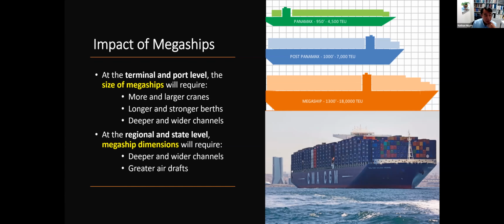So that's really big. The size of the ships will force the port authorities and the terminal operators to buy larger cranes, and we're talking about millions of dollars for each one of these cranes. They need to have a longer and stronger berth and also deeper and wider channels. Also at the state and regional level, these agencies will have to have deeper and wider channels and also greater air draft, meaning that the bridge has to be built at a higher elevation. Next.